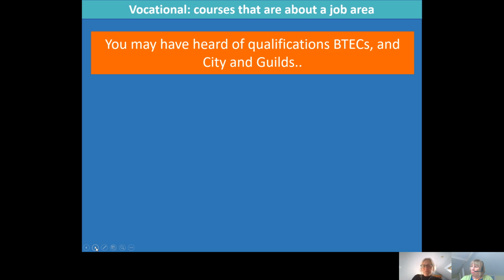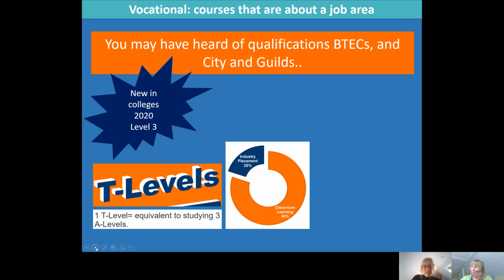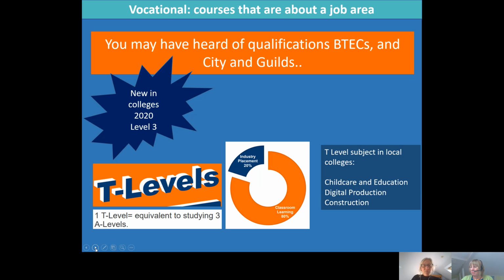So we've also got something new happening around vocational courses too, a new qualification that's come about. You might have heard of BTECs and City and Guilds, but we've also got this one called T-levels, which is short for technical levels. And the government have introduced this, it's coming in over the next few years. And basically this course is equivalent to three A-levels, and you would focus on a specific vocational area. And the main thing with this is that you would do over 45 days of work experience. So it would combine practical skills, technical skills, academic skills and work placements.